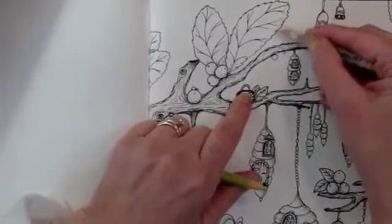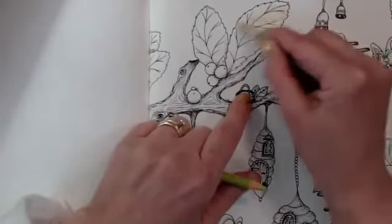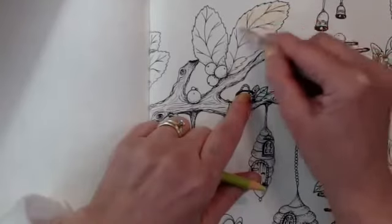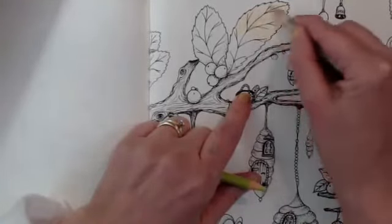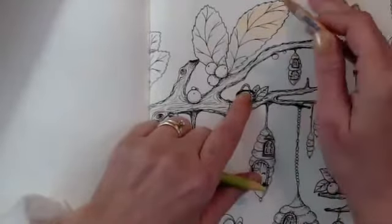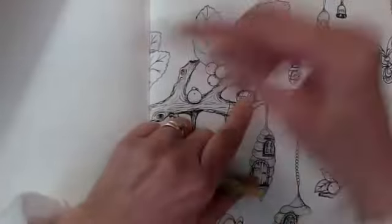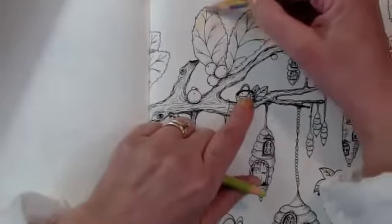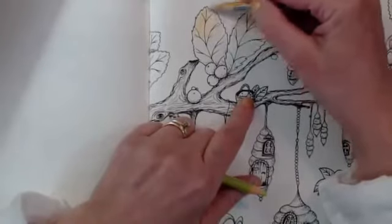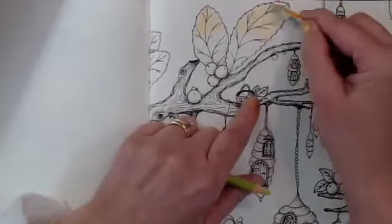So I'm going to take my ochre, and I'm just going to put a light coat, very light. It might not show up at first. I'm going to put a light coat halfway down the leaves, because I'm going to have them kind of shaded into different shades of green. Thanks, guys. And it's not a bright yellow, yellow ochre. It's yellow, but it's not bright yellow. So I'm just going to put a nice coat of that down.